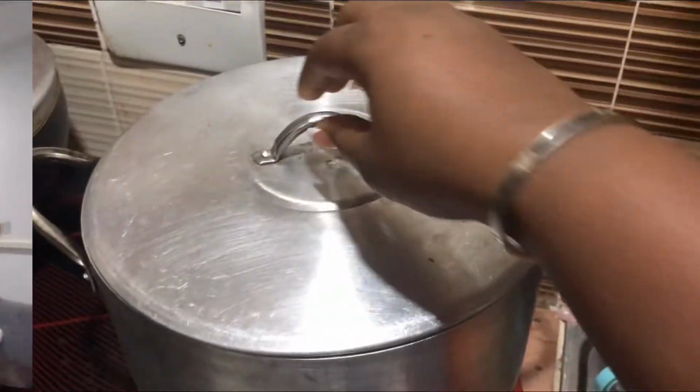So the stew is ready. I'll show you guys in a bit because I want to put some parsley on it. Then the rice is almost ready. When it's almost ready, I'll just put my veggies so that it can steam and be a little bit crunchy.